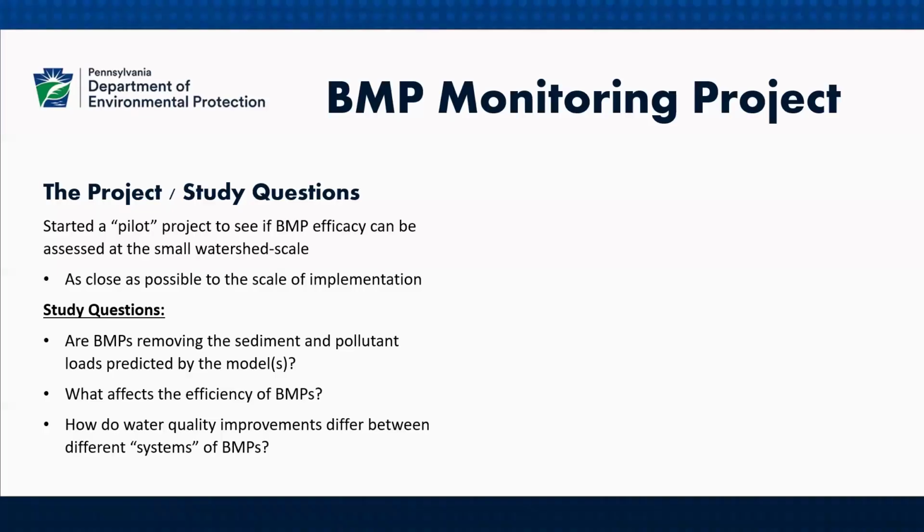So beyond the question of can we do this, period, some of the questions we're interested in answering are, are those BMPs removing the pollutant loads that are being predicted by modeling platforms like Model My Watershed or others? And if they're not, or if they're doing better than we think they are, what's affecting the efficiency of those BMPs? Is it the characteristics of the BMPs themselves in terms of their size or where they're located in the watershed? But also land use characteristics, watershed characteristics, all interesting things that would tie into how well they perform on the ground. Beyond that, we would like to figure out how different combinations of BMPs affect water quality in different landscape settings. So do you have better results with more cover crops and riparian buffers as opposed to just stream restoration and fencing, those types of things?